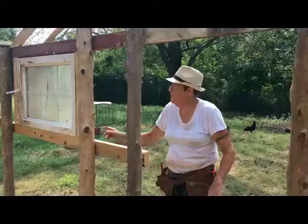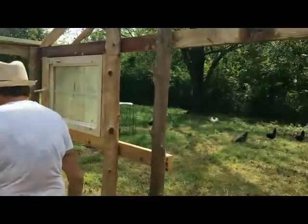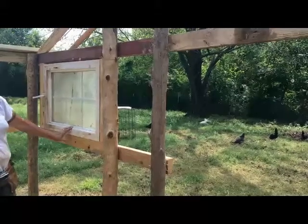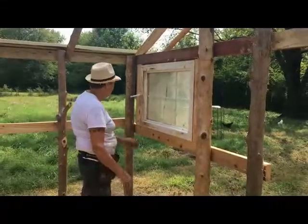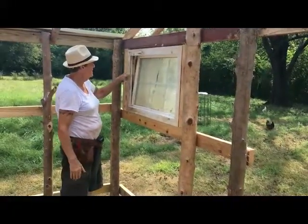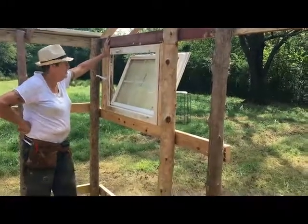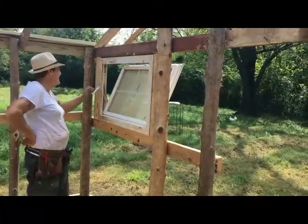So this one I hung. They're supposed to hang up and down, but I didn't want to hang it that way because that would put glass too close to where the goats' heads are. Not a good idea. So I hung it so that it's one of those screw types, just like the other ones, so I could open it. But actually I hung it upside down. I meant to do it the other way, so I'm going to have to take it down and redo it.